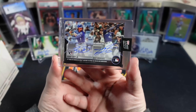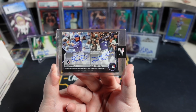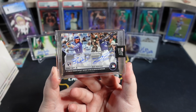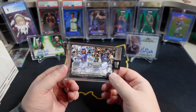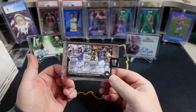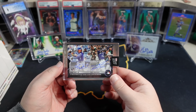I really like both these players a lot. I think they are going to have exceptional careers. So to lock in a dual auto of both of them, I know it could be a little risky because you're taking the shot that both players perform well. If one doesn't, the player that struggles can become a boat anchor on the card and it kind of takes away from it. But I'm willing to bet that Whit and J-Rod are both going to be pretty good.